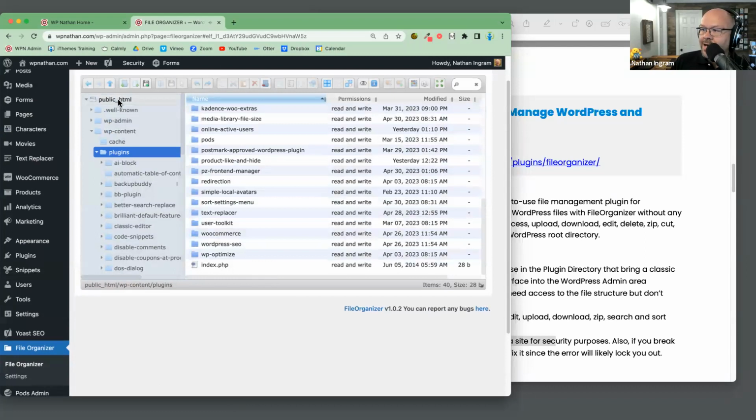The question was, can you go up a level? No, you cannot. And it makes sense if you think about it, because this is a WordPress plugin. It only has access to the folder that WordPress starts off in, right?